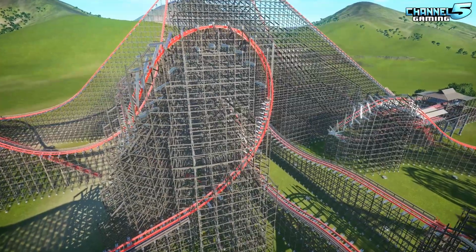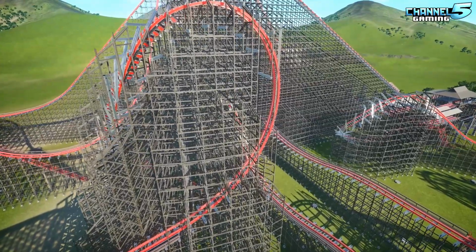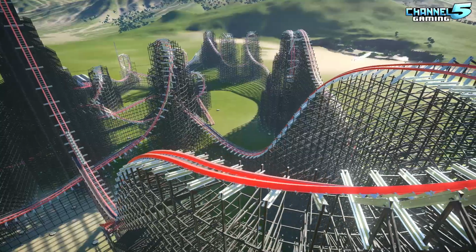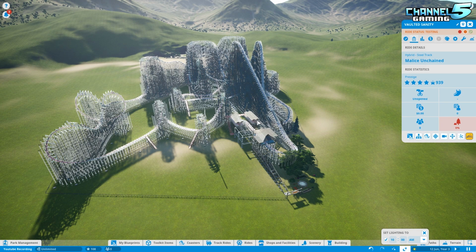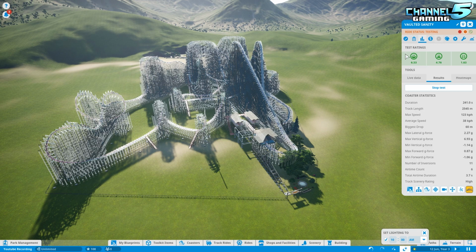I have to say, this is one of the biggest blueprint coasters that I've seen in a long time. So let's have a look at the stats here. We've got a hybrid steel track Malice Unchained, and we have a 6.53 excitement, 4.76 fear, and a 1.63 nausea. Here are the other stats, if you want to look at them. See some high G-forces in there, so let's see where they are at. But let's just jump right into the coaster.